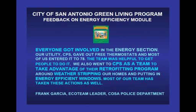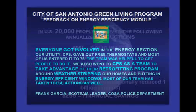This was working with their local utility, CPS, which was giving out various types of support to do this, including access to some kinds of incentives. And again, the team went for it. And working with some 200 people, we found that at least a third of the team took the hardcore actions of retrofitting and investing in their homes beyond just the simple habit changes. Next slide, please.